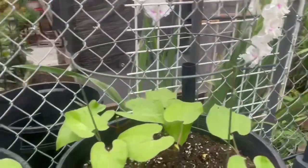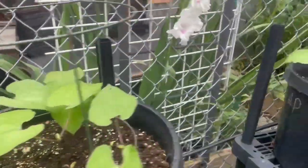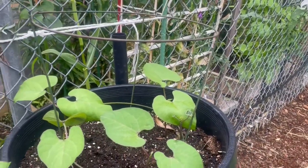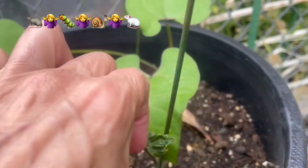Update. Only had one coffee. Update on the purple bush beans. They're doing quite nicely. Whether I actually get any beans out of them or not, I don't know. But if the weather stays semi-okay, we should be fine. But something looks like it's munching on them.